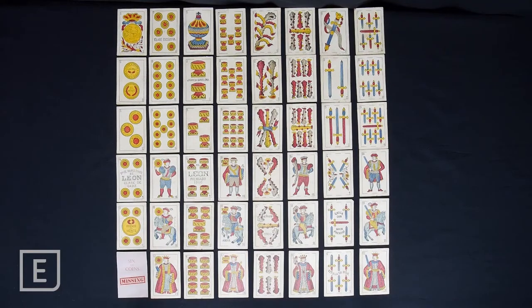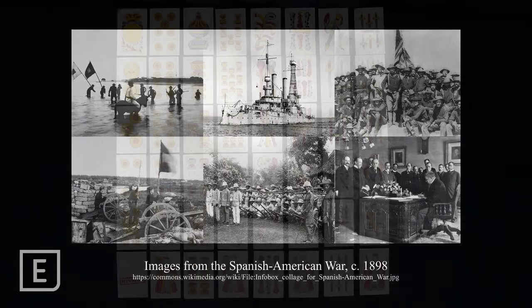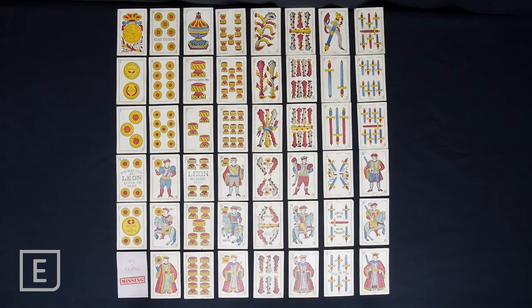So where did Bert get the deck of cards? That's tough to say, though he is known to have served in the Philippines with the U.S. military during the Spanish-American War in 1898. Now, that war only lasted a few months, and it might be the origin of the cards, though they are marked 1900 on the 4 of Cups, so perhaps he picked them up sometime later.